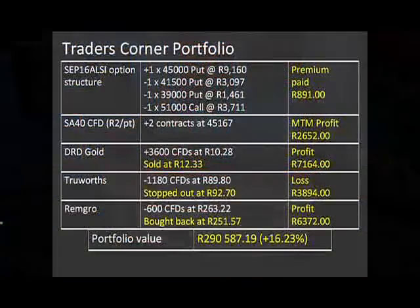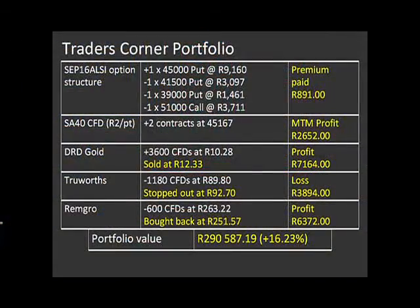Garth, what does the portfolio look like at the moment? After all of this, it hasn't really changed very much from 2 weeks ago. We're still sitting at about 290,000 Rand, still up 16% for the year to date. So it's a decent enough performance, I think, given the way the market's been this year. Those are the most relevant trades of recent times. You can see our option structure up at the top here, then the 2 SA40 contracts that I've done this week. And then the trades we closed out this week, DRD Gold, Truworths, and Remgro. You can see the results of each of those on the right-hand side.